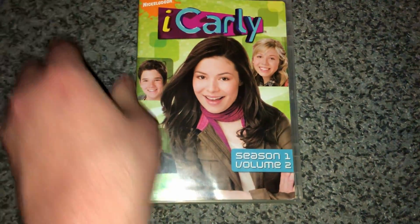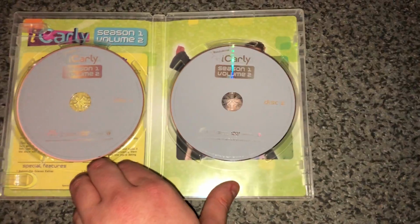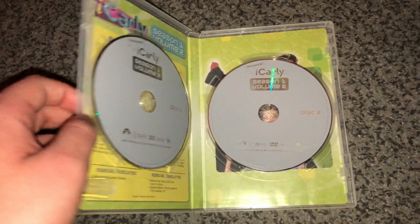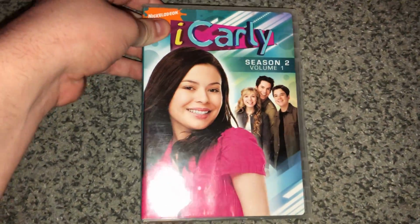Next up here, we have Season 1, Volume 2. There you go. Okay, next one here. This is the only one I had as a kid, but I had to re-buy it. Season 2, Volume 1.